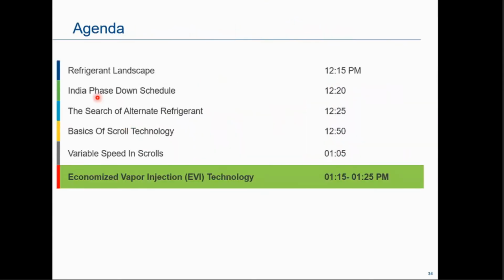So we talked about the refrigerant landscape, the phase down schedule, the search for alternate refrigerants, then we talked about the technology, right? And then the basics of variable speed and scroll technology, and towards the end, Economized vapor injection technology and how it helps to get additional capacity at system level as well as additional COP. That's what I wanted to share with all of you.